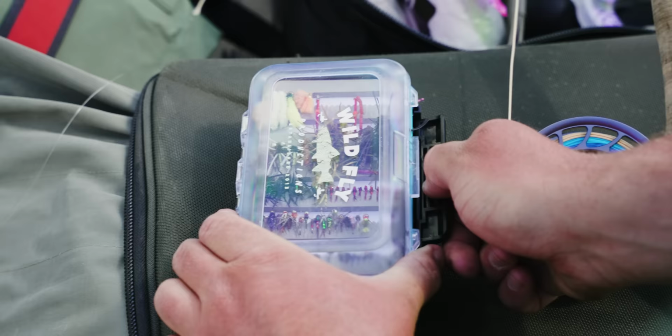If we get to some deeper holes and they're not keying in on these dry flies, typically we'll cut this bottom part off, add some tippet, and throw a dropper nymph on. That way we can present some flies for some of the fish that are sitting down deep and maybe just feeding on subsurface insects. So that's the rig for the day. Let's go hit the river.